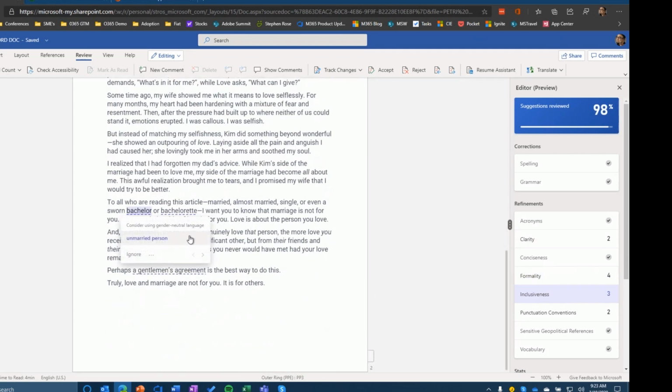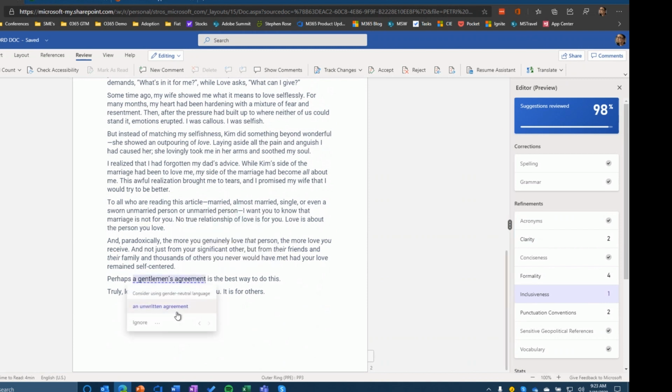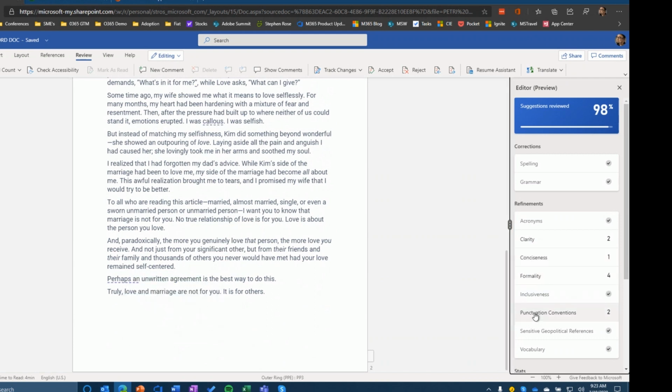We no longer say bachelor. We use the term unmarried person, which is fine. You can choose. Oh, no, I want bachelor in there, but that's fine. But we can choose unmarried person. And again, same for bachelorette. And a gentleman's agreement, this is one that I actually added, should be changed to the term an unwritten agreement. I thought that was kind of interesting.